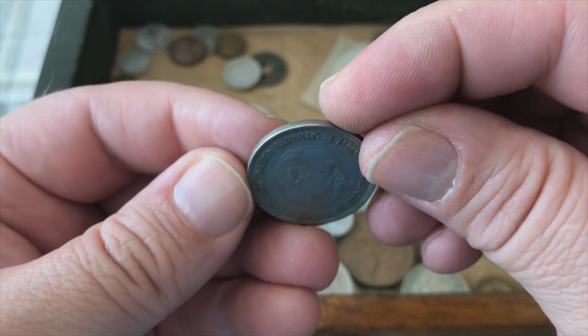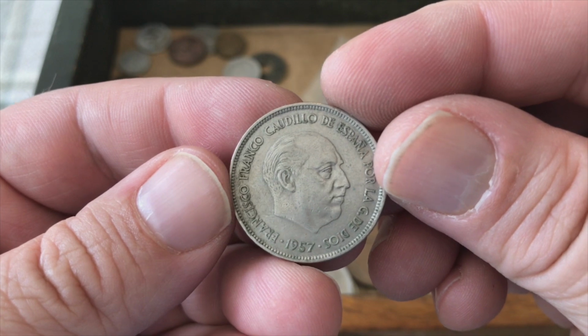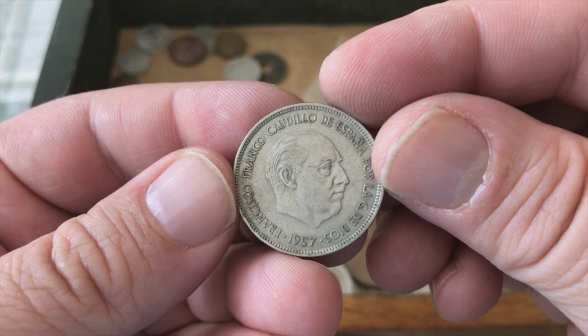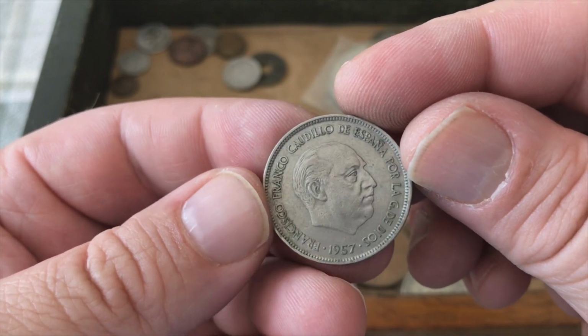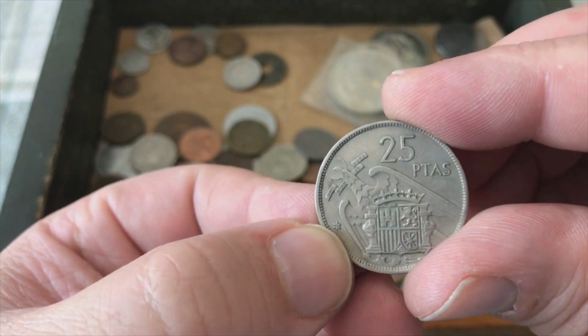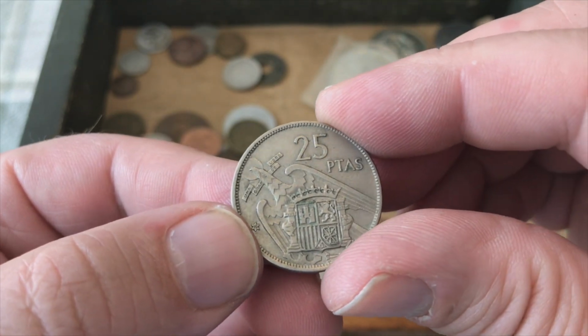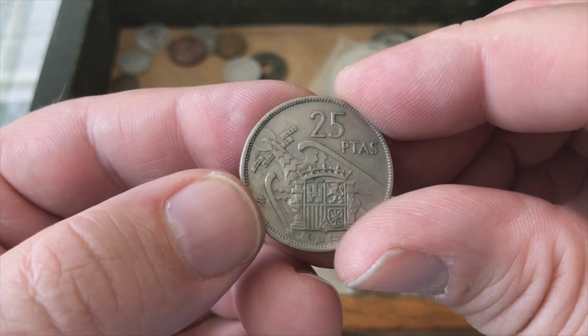This guy looks interesting. 1957. España, so I'm assuming Spain. That's what the back looks like. 25 petas or pitas, I don't know. I don't know how you say that. If anyone knows how to say that, let me know.